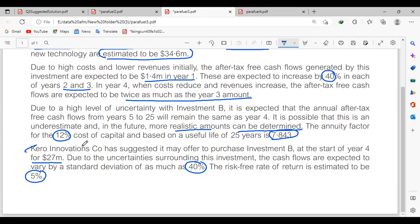Because now, up to this point, investment A and investment B we will be using to compute the NPV analysis. But when there is a purchaser to buy your investment B, now this option will be a real option. Which real option? A put option. Why? Because now there is an investor, Caro Innovations, who has made an offer to purchase the investment.